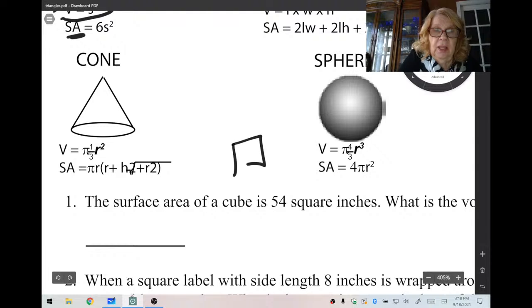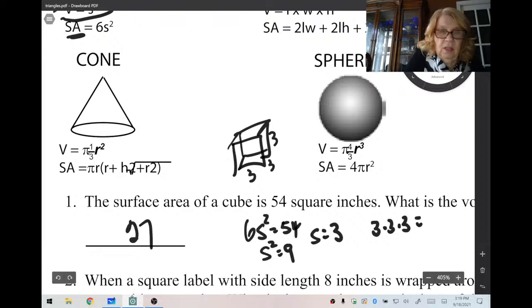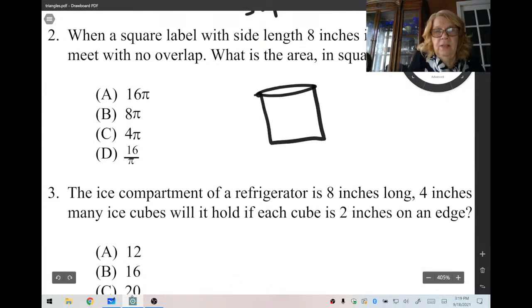So obviously a cube has 6 faces. So this would be 6s squared is 54. So s squared is 9. So each side of the cube would be 3. And if we had to get the volume, that would just be 3 times 3 times 3, which would be 27 cubic units. Okay, let's try a harder one with a cylinder. So we have, let's say, a soup can, and we're going to take the label of the can off.